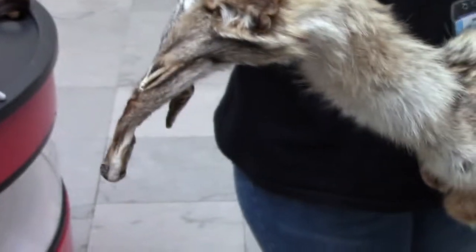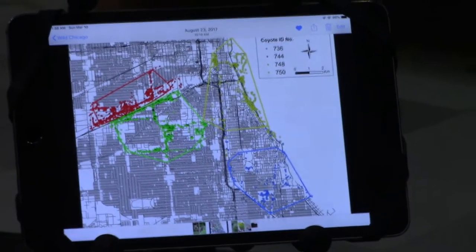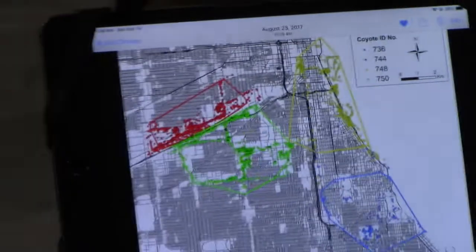Awesome. This one here is called Wild Chicago, and the girls are petting something. Yes, they have in our backyard. Right, exactly. The coyotes. We love them because they eat all our rats, and they keep our rodent problem down. So here are all the coyote sightings. Our coyote activity, yeah? Yes. So the red equals one pack, the green, the blue, and the yellow. And as you can tell, if you're familiar with Chicago, it's all downhill.